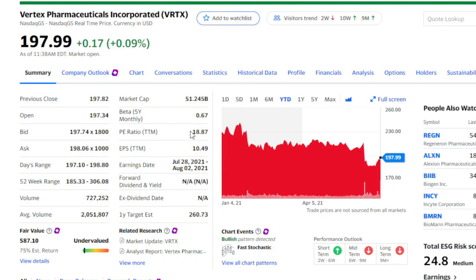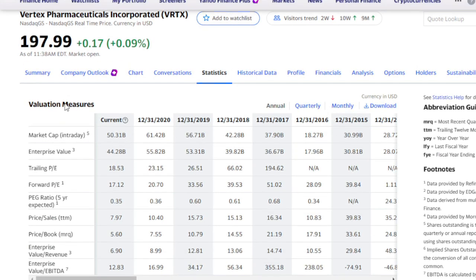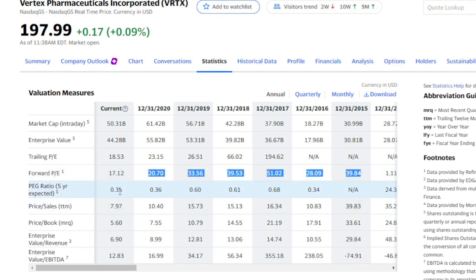And let's take a look at the valuation trend and the projections for this one. We'll sort by an annual basis here. That's what we'll do for all stocks. From a forward PE perspective, you're at a 1712 here right now. And it doesn't take long to go back a few years and see that that is definitely a sort of historic low, if you will, from a forward PE perspective. You also have a PEG ratio under 1, which is very attractive.